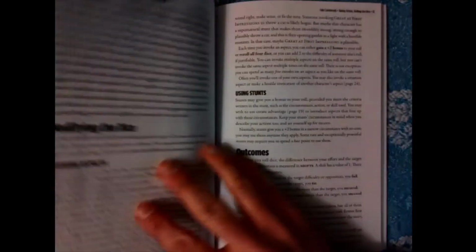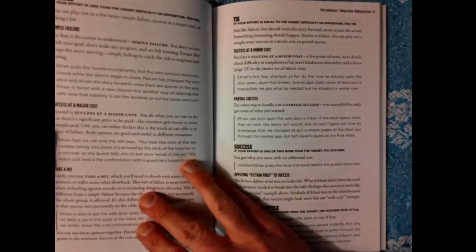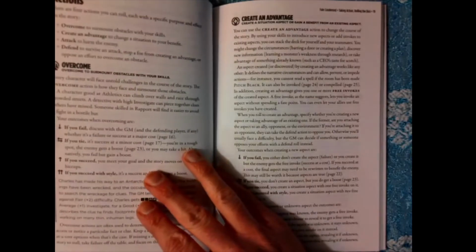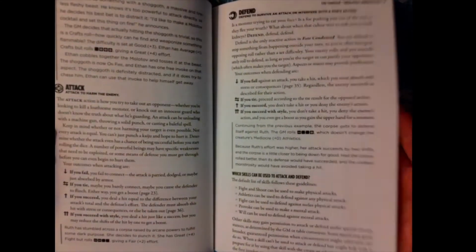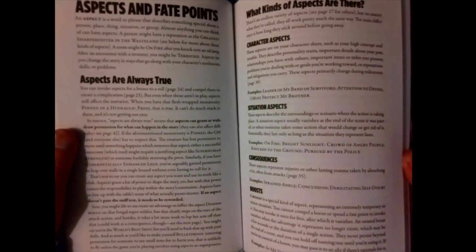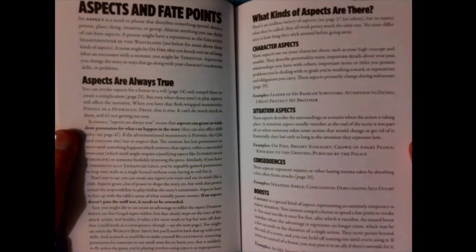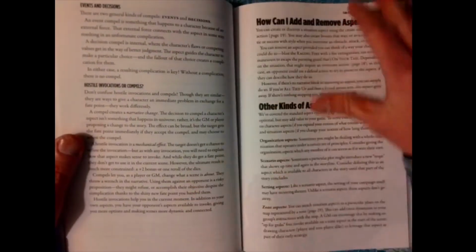And it talks about how to roll the dice, which we already talked about. And, what does failure mean? What does a tie mean? How to create an advantage, attack, defend. And then it tries to spend a good chapter on aspects to say what are they, and things other than characters can have aspects if you want, what you can do, and how the fate points work.